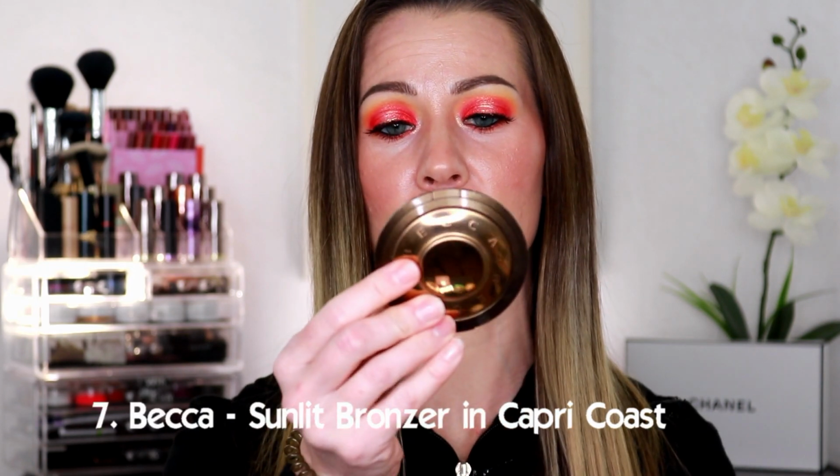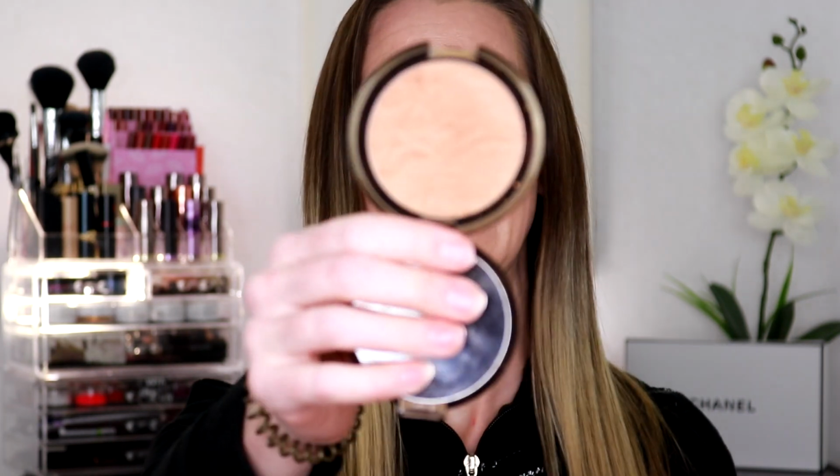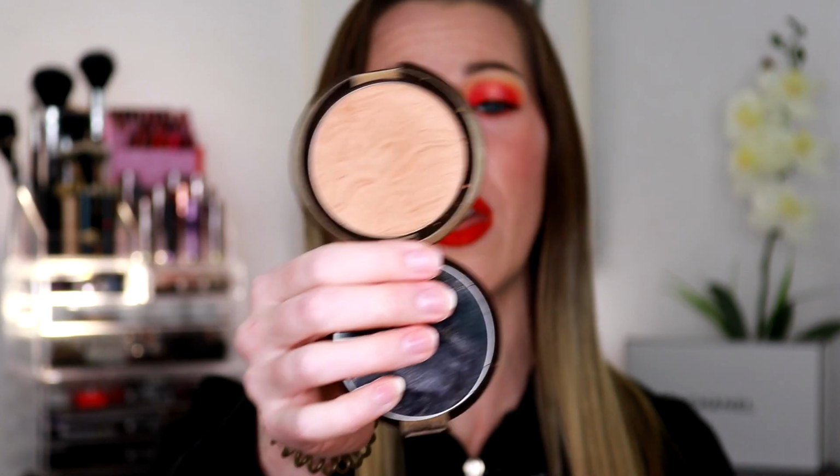But I found quite a few, obviously. So coming in at number 7 is my Becca bronzer in the shade Capri Coast. This is their Sunlit bronzers. I heard Jamie Page talking about this a while back, and it is really beautiful. This is another really shimmery bronzer. It's got a really nice formula to it. It blends really beautifully. It pulls a little bit more. It's got like a red undertone to it.